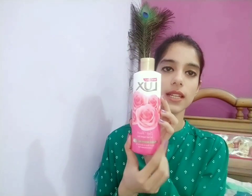So in no particular order, as always, the first product is a body wash, guys. Lux Soft Touch for soft fragrance skin, floral beauty oil, French rose and almond oil. The amount of this is rupees 99. So this is the body wash from Lux and the price of this is rupees 99.